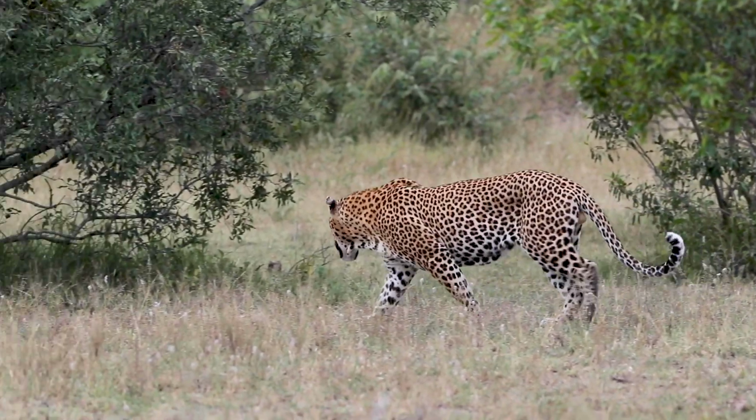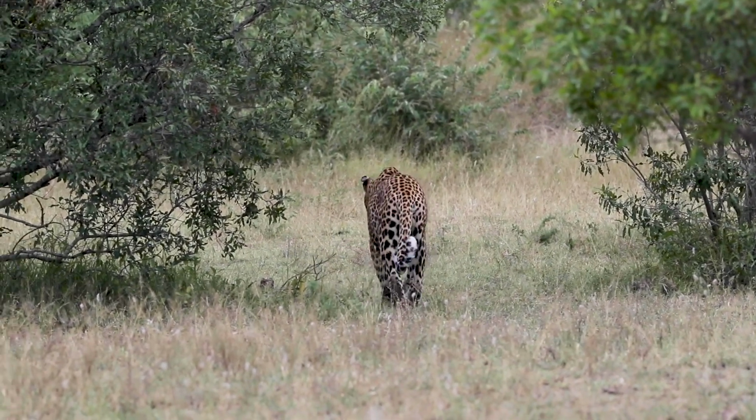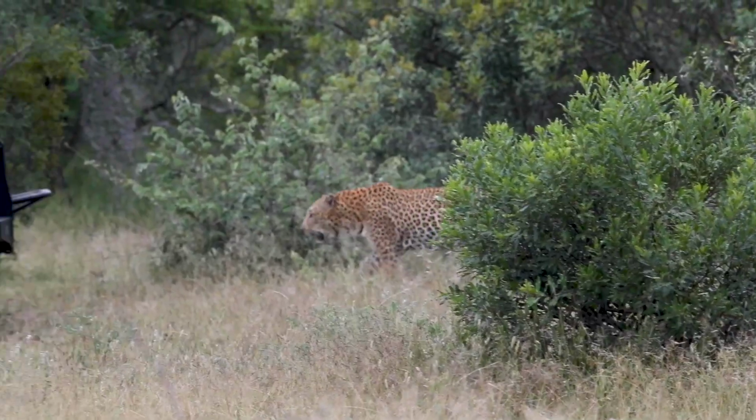The sense of smell of a leopard is phenomenal. And so he can tell that an intruder's been through this area. This is right on the fringes of his territory. And so he's now just trying to proclaim and protect it against these other males.